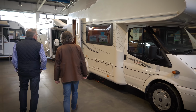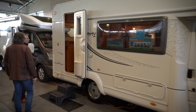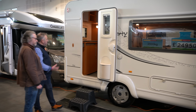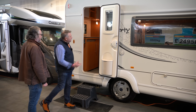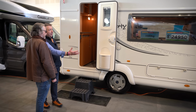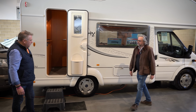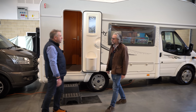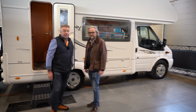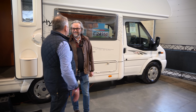It's 3.5 tonnes, so it'd be 4 belts. Yeah, drive it on a car licence. It's the ideal family of 4 van, isn't it? Yeah. Some storage. Yeah, no garage, that's a shame, isn't it? But then rear kitchen, so yeah. But it gives you a big living area. But you have got some external storage under here. For your chairs. Ford Transit. Yeah. The bulletproof Transit. 25 grand. If you told me that last night at dinner, I'd have said, have you had another glass of wine?